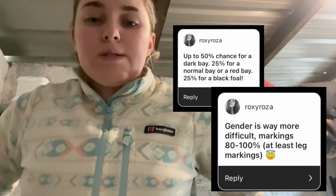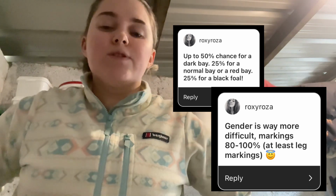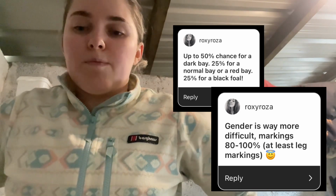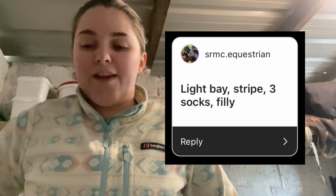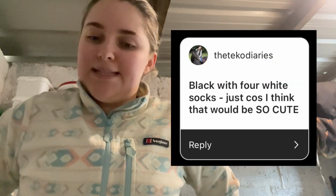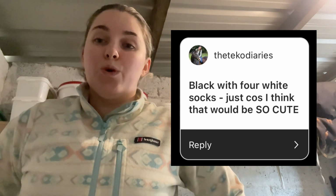Okay, interesting. And then we had a few from Roxy Rosa. So she says she thinks it's a bit hard to predict the gender, which is fair enough, it is. But this is all just for fun. So she says 50% chance dark bay, 25% normal bay, and 25% chance of black. And then we have from Shannon, srmc.equestrian, got light bay, stripe, 3 socks, and a filly. Okay. And then we've got from the Tico Diaries, black with 4 white socks because she thinks it would be really cute. That would be so cute.